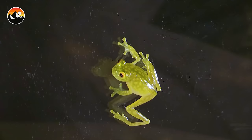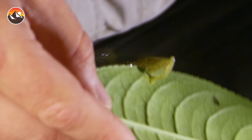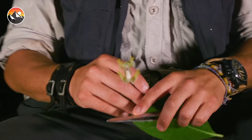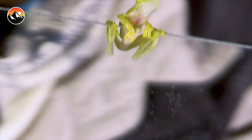All right, let me delicately get it back onto this leaf. There we go, that's good. And get ready for it. Here comes the jump and the reveal. Look at that. Oh boy. You can see right through the underside of that amphibian. All right, let me, oh no, you need it. Oh, where are you going? Hurry.